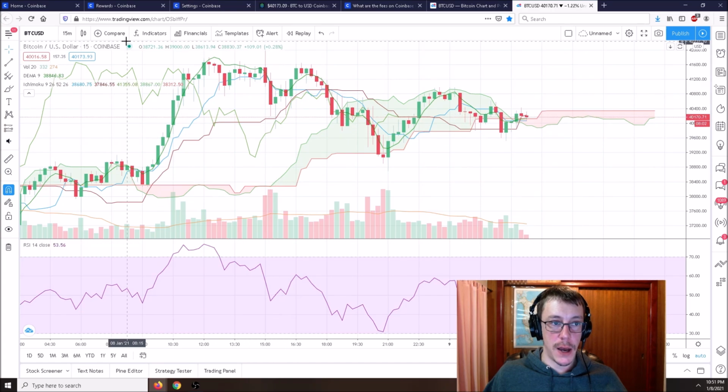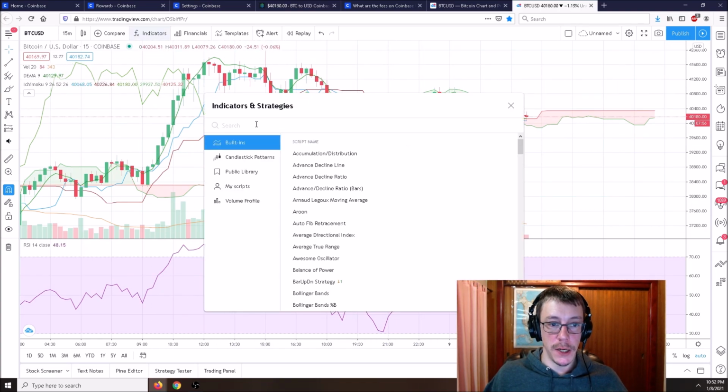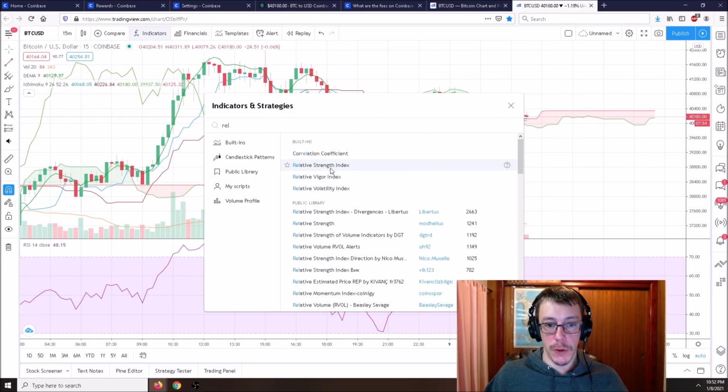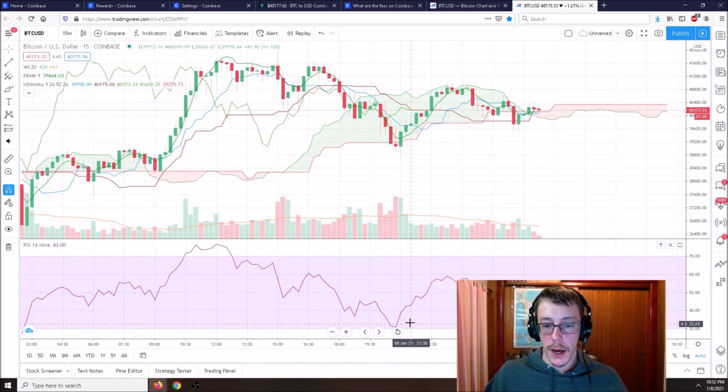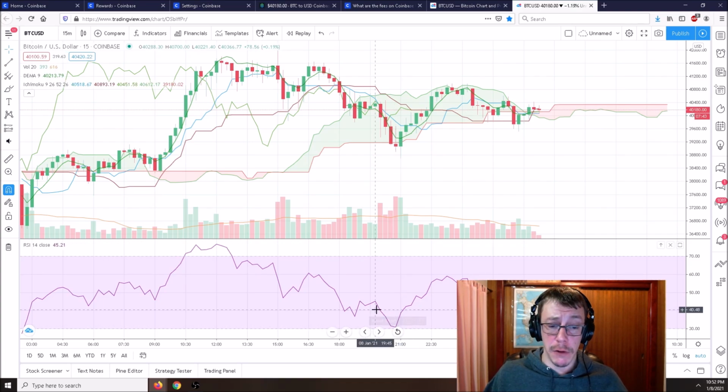Just type in RSI, relative strength index. You have to type in REL, and then click on it. So up here in indicators, REL and relative strength index. And if you see that Bitcoin is below the 30 mark or very close down there, it's probably a good time to buy. Now, it's not 100% accurate. It is not. But it is probably a good time to buy.